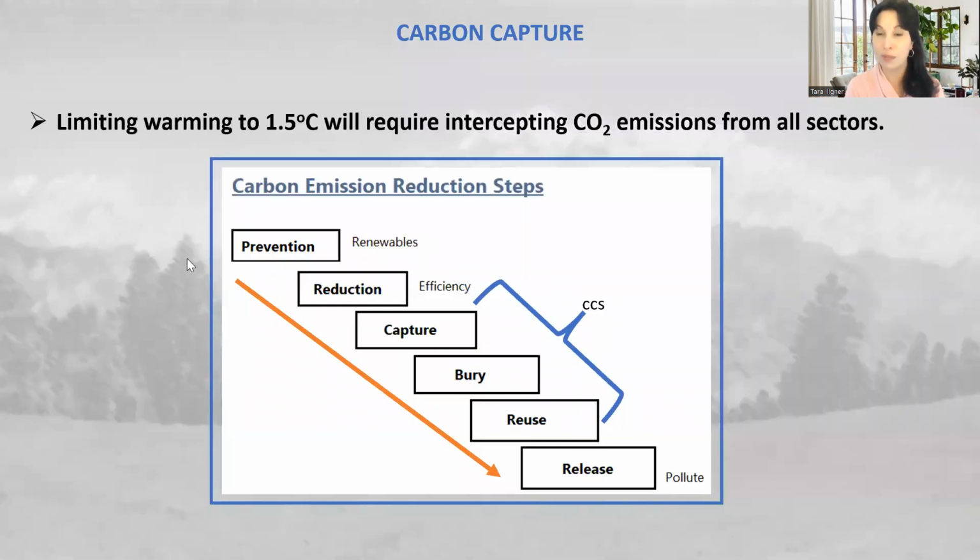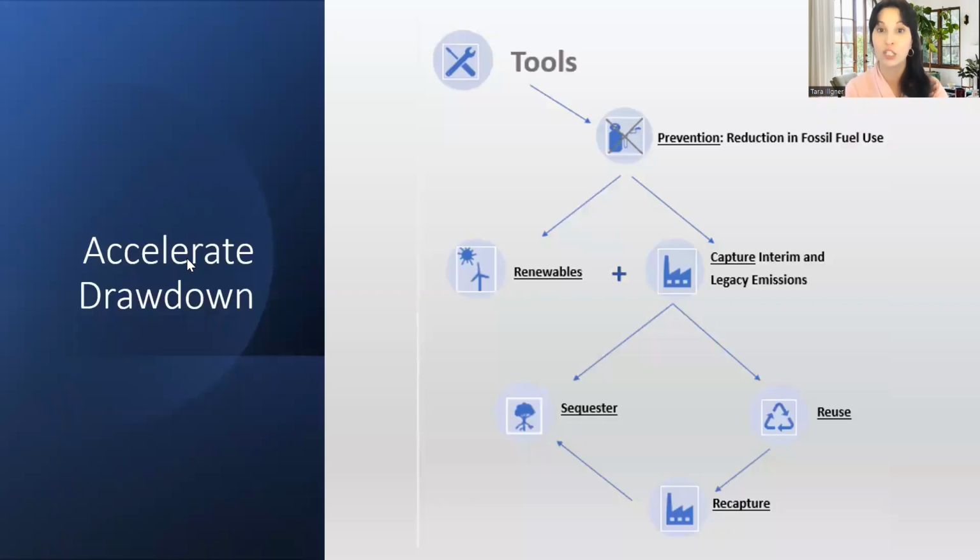Limiting warming to the recommended 1.5 degrees C will require intercepting CO2 emissions from all sectors using a hierarchy of approaches. Carbon capture focuses on the central section of this decarbonization chart. Beyond prevention and reduction, only CCS remains before resorting to releasing the emissions to the atmosphere. The best approach then is combining a series of tools, including carbon capture, to accelerate decarbonization.